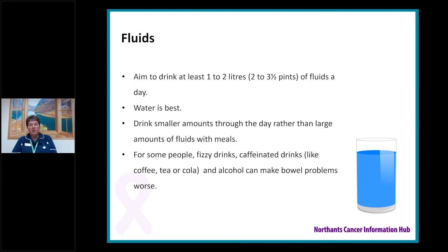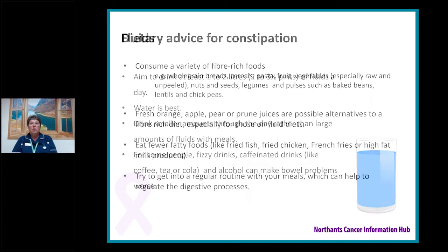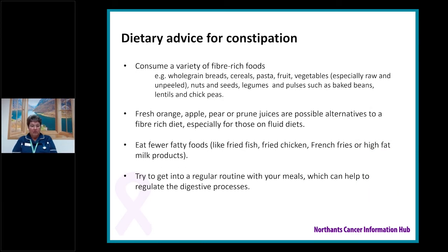Things that have sweeteners in may affect the bowel pattern and also affect your waterworks. Caffeinated drinks such as tea, coffee and cola can make a difference, as can alcohol. Some people find that when they have their regular pint of beer, it actually keeps their bowels regular, but this isn't the case for everybody.